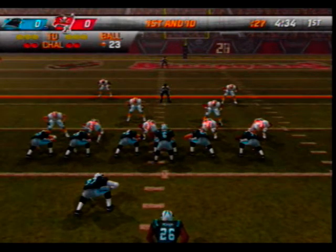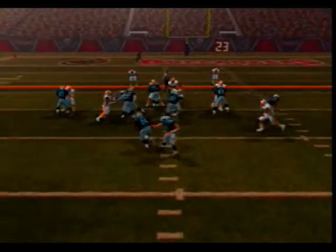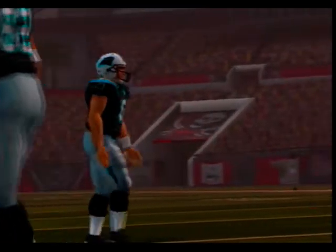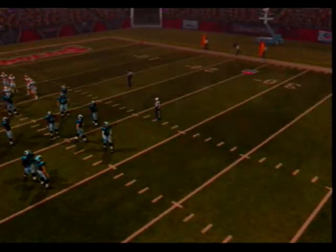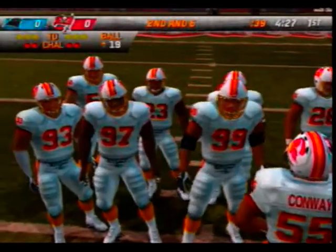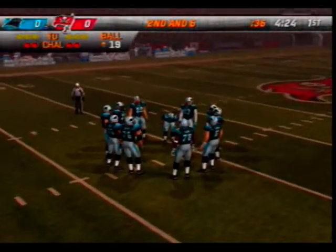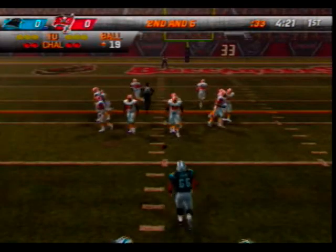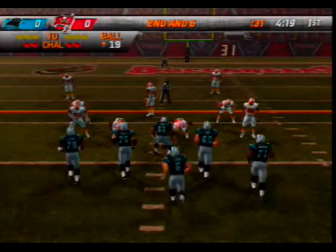The Bucs come out in the 4-3. Handed off to the back. Number 38 is there on the stop at the 19-yard line. Boston rumbles forward for a gain of 4. Second and 6. Ball on the 19-yard line.